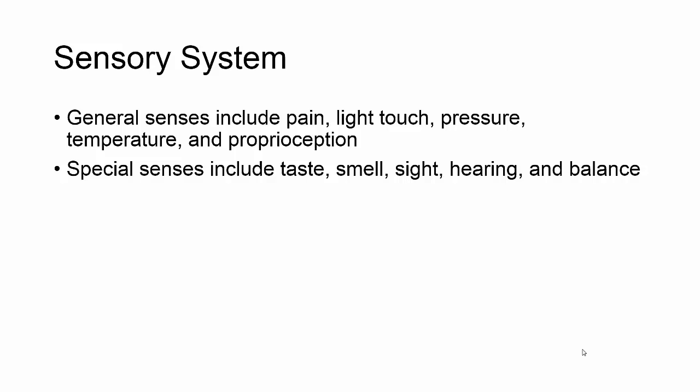In this presentation, we're going to touch briefly on pain, because that goes along with a lot of the stuff we've talked about, and pain is one of the main reasons people come into the ER or go to the doctor. But with special senses, we're going to focus more on sight, hearing, and balance, because those are more life-threatening. Taste and smell are not as big of a deal.